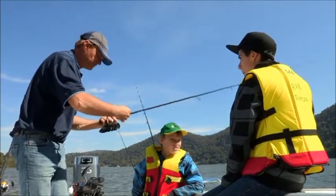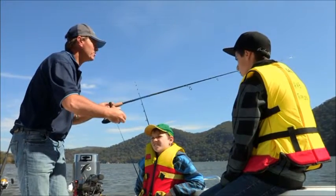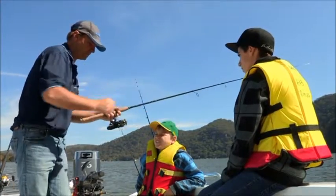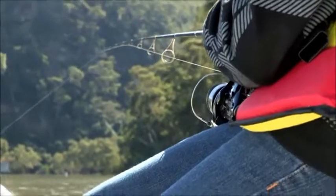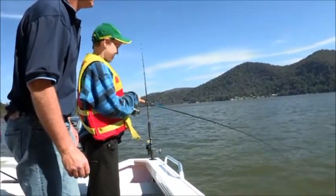Now I've set the drag. You don't need to use a bait runner for this method. Just let the ball sinker hit the bottom. Check your drag. Yeah, I'm happy with that. There, Lachlan, that's your one. Brycey, I'll get yours set up. Got something, Bryce? I don't know. It was pretty heavy.